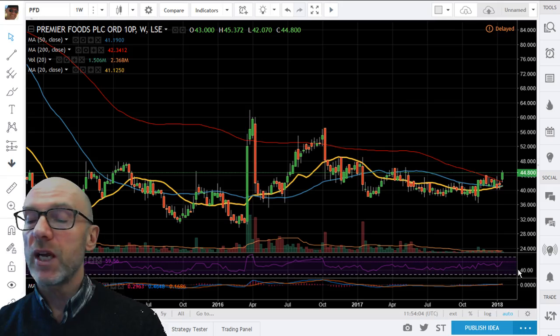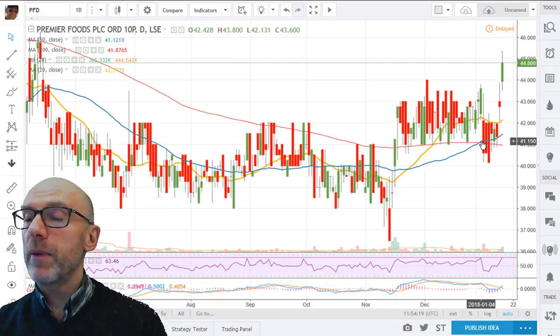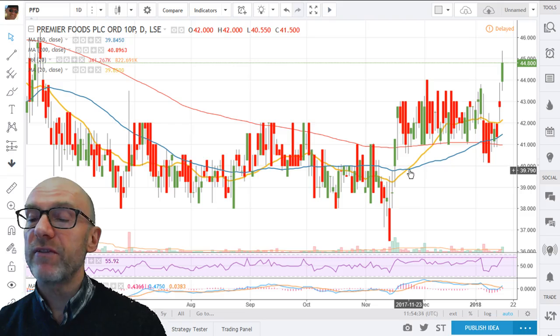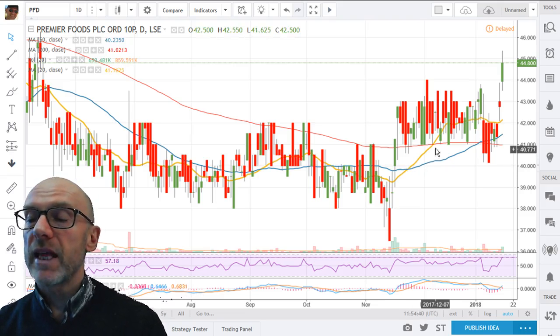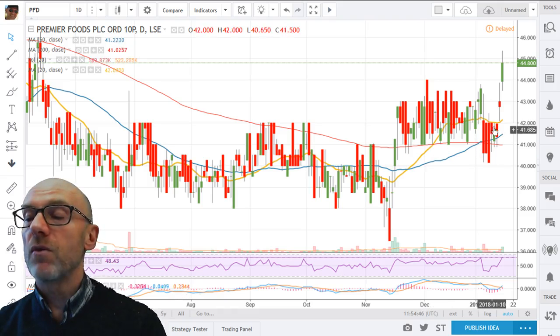Momentum has turned to the upside, RSI 59.56. Likewise, the MACD short term has just moved above the longer term, which is positive. On the daily picture, obviously today's move is very significant. It breaks the resistance levels and consolidates us above the moving averages. The 20 did have a golden cross against the 50 back on the 23rd of November. That was positive. Then had a golden cross against the 200 on the 6th of December. So they're all positive.